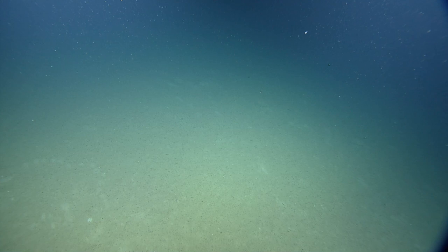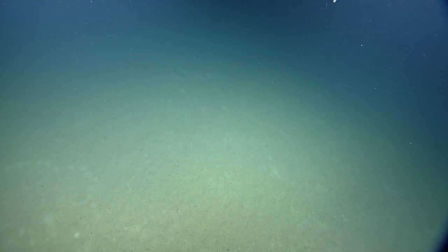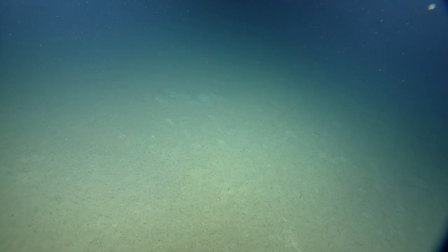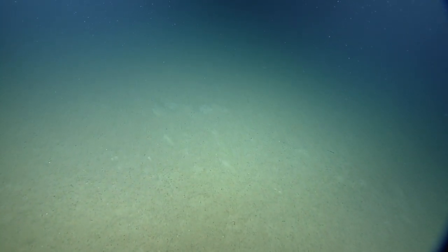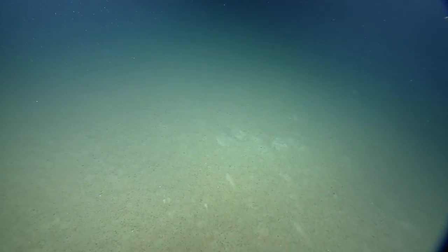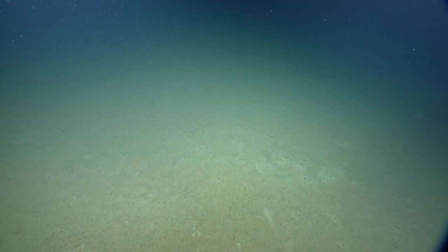Okay, so it looks like we're at the summit of where we are, pretty much. It's pretty flat at this point. Looking in the sonar, I'm not seeing any great inclines ahead of me. I'd say this is pretty much summited. No corals. Too much sand.